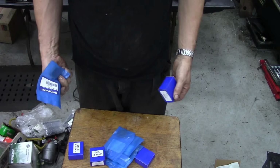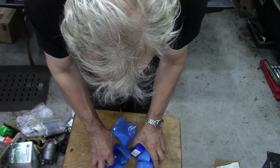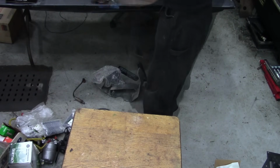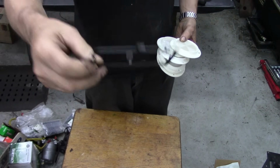I don't know why I got them. But, gee whiz, are they worth $15 for the lot? I bet they're about $15 each to buy. $15 for them to clear. And they're only light, so shipping should be pretty good for those. Look here, there's one of the things I found. That goes on top of your dash, where your ashtray goes. If somebody wants it, you can have it.